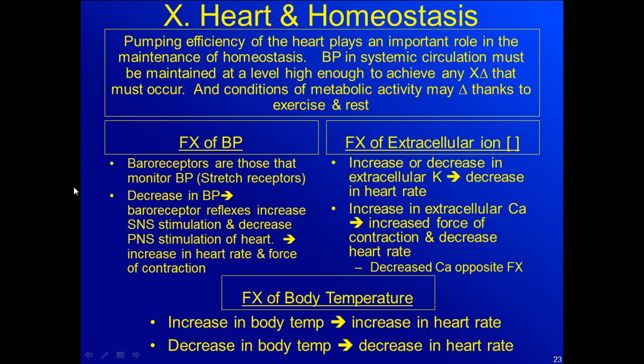The baroreceptors are those that monitor blood pressure. Receptor, it's monitoring something. Baroreceptors are responsible basically for monitoring your blood pressure through the stretch of your arteries, okay? If they detect a decrease in blood pressure, they actually will increase your sympathetic nervous system stimulation because it speeds up your heart. If my blood pressure is dropping too low, I do need to increase what my heart is doing. So by causing my sympathetic nervous system to activate, I'm going to increase how fast my heart is going and the force of contraction to kind of get me back into that homeostatic level.